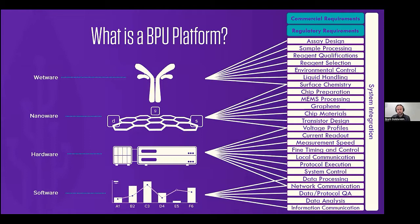So our platform is everything you actually need to use an electronic biosensor based on graphene, from the reader to the chemistry to the software. You can see this whole list of things here. This is just some of the modules that go into the whole system. And it's all packaged together in a customizable system because the biologists are always wanting to change what we call this wetware layer.